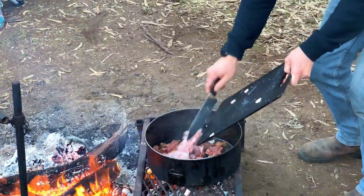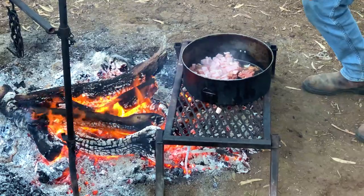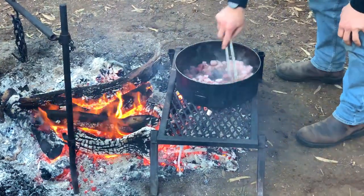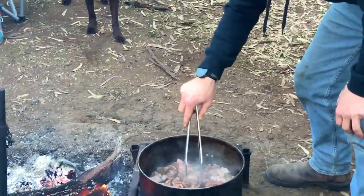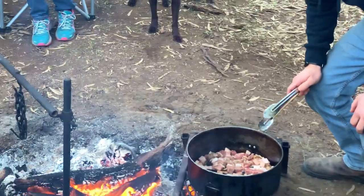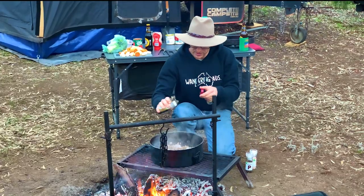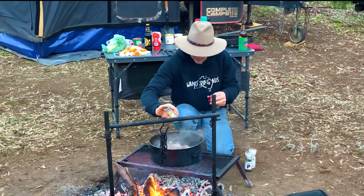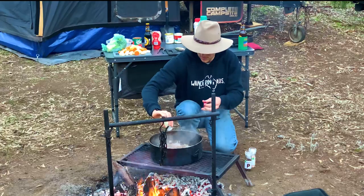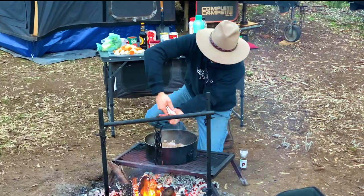Add the bacon. And add a good amount of garlic. Mix it all up. Now I'm ready to add the rest of the ingredients. Next up, we've got our herbs, thyme and rosemary. Good dash of both of them. Rosemary. And then good seasoning, good salt and pepper.